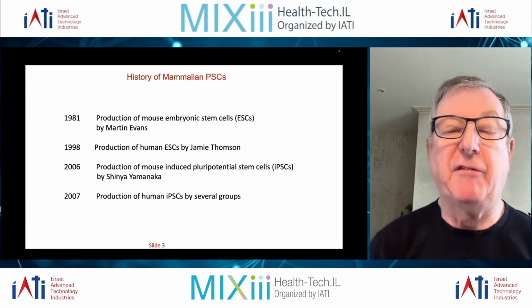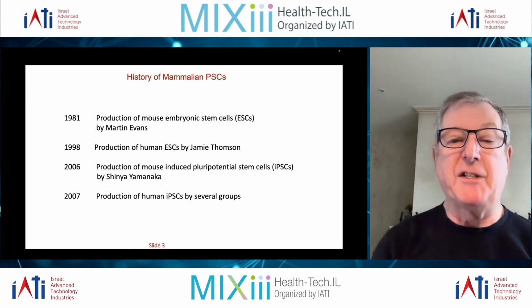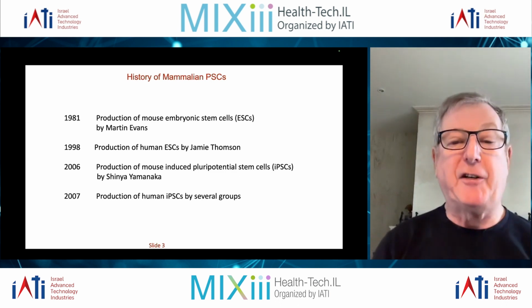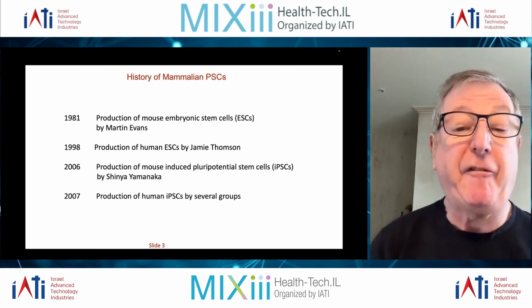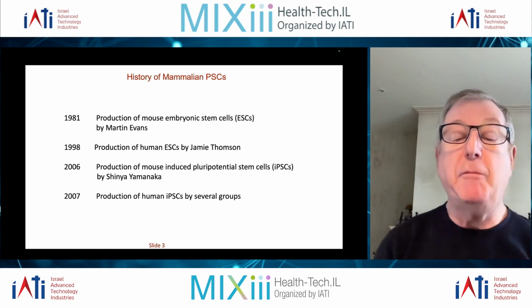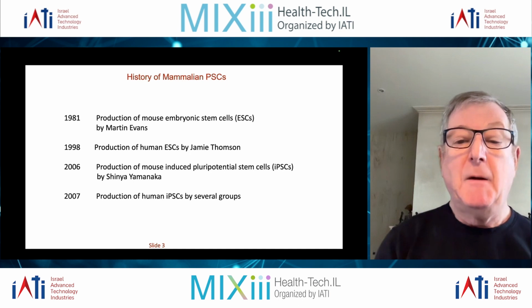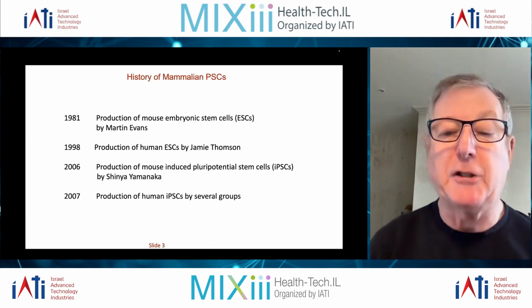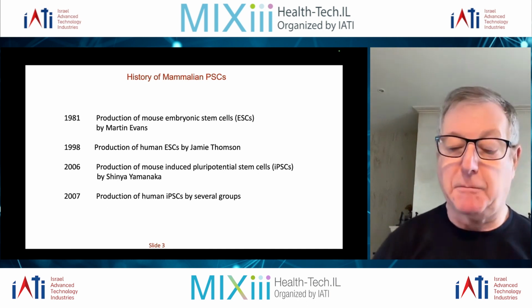So what's the history of these pluripotent stem cells? Well, it started in 1981 with Martin Evans in London producing mouse embryonic stem cells. This was followed shortly after by Jamie Thompson using discarded embryos, I believe, that came from Israel to make human embryonic stem cells. And then in 2006, the first induced pluripotent stem cell was introduced by Shinya Yamanaka. This was in mouse, and that was followed in 2007 by the production of human iPS cells by several groups.